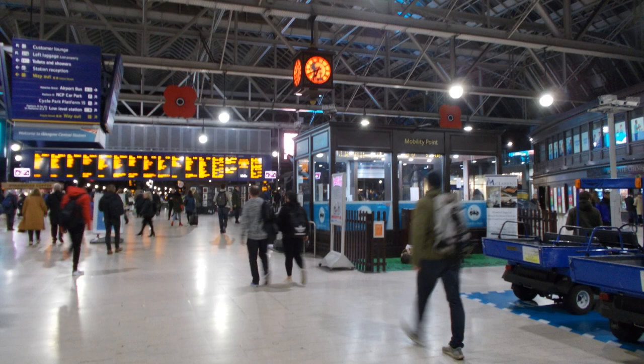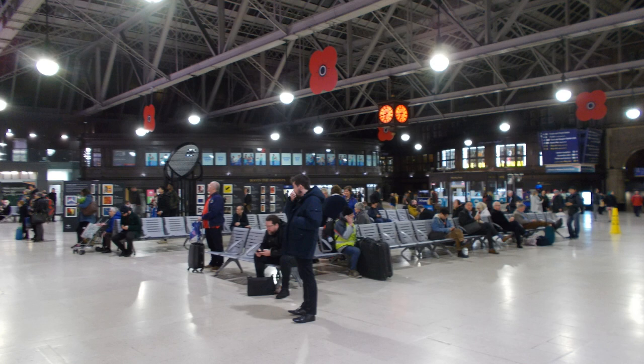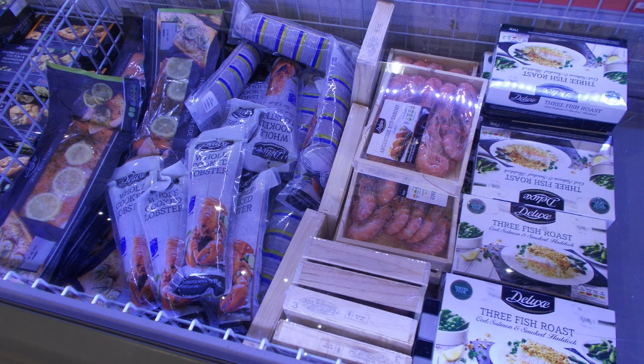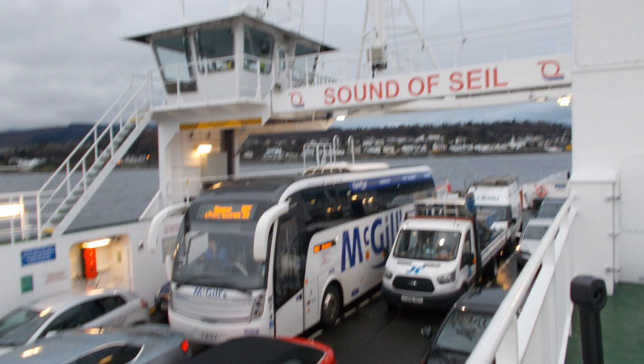Glasgow Central Station is very busy. The people are sitting waiting for their trains in Glasgow Central Station. This freezer contains langoustine and different kinds of frozen fish. In the centre of the ferry is a large white bus.